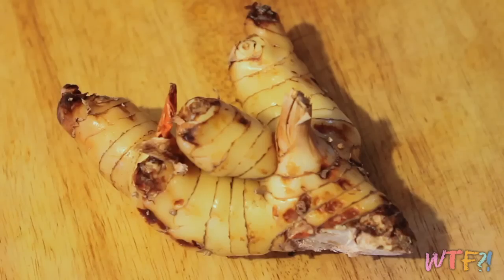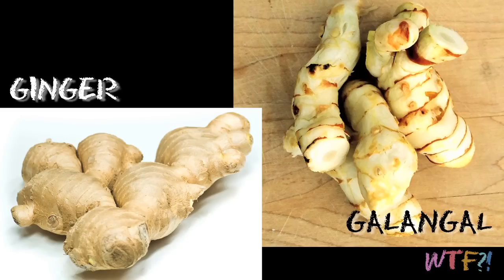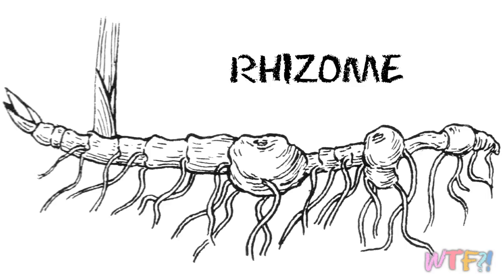So the large roots that I picked up at the grocery store are called galangal. They're sort of like ginger. They have a different taste than ginger. They're sort of a cousin to ginger, that cousin that people don't pay attention to as much. They are a rhizome just like ginger is. What's a rhizome, you ask? Well, a rhizome is a root that grows horizontally as opposed to vertically. It's sort of like a root doing a backstroke.